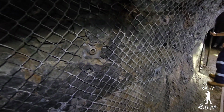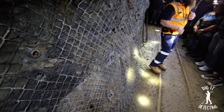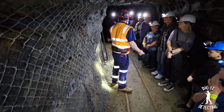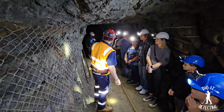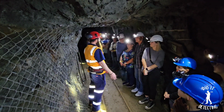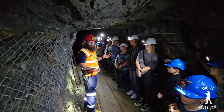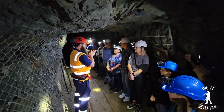You see here we've got mesh in the wall as well. Mesh does the exact same job that lagging does. It just catches scats wherever they fall, and if we really want to, we spray it all with concrete. It's called shotcreting. Some of you might have noticed that the rise we came down in today was shotcreted. If you didn't notice, don't worry, we've got 90 seconds on the way back out to memorise it. You haven't missed that much. It's just concrete on the wall. But unless anyone's got any questions, it's gold time.